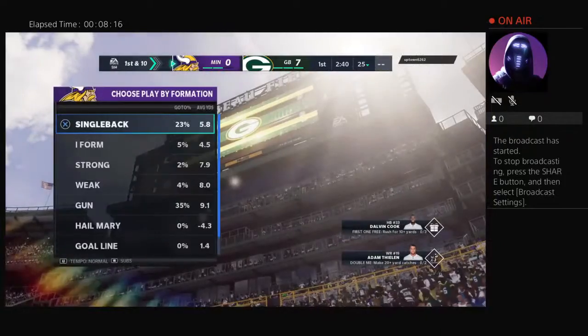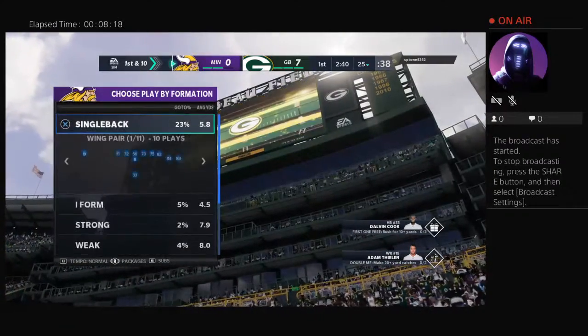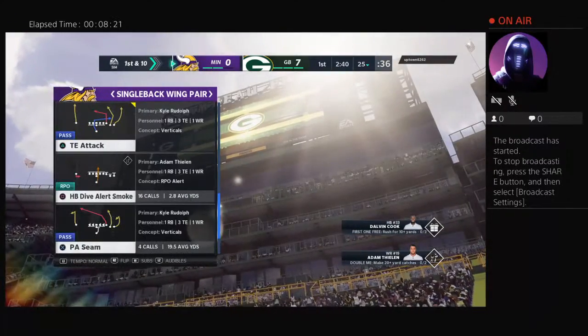And this will not be returnable. It's out of the back of the end zone for a touchback, at their own 25-yard line.